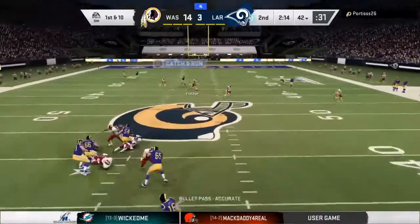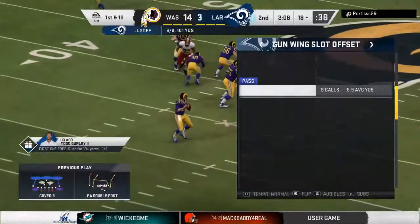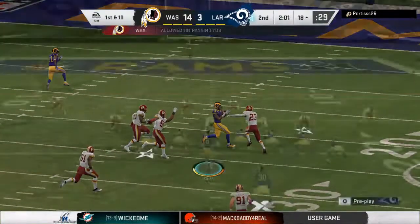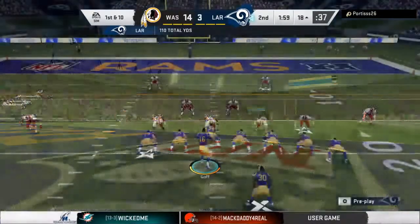Now a play fake here on first down. It's caught inside the 25. And they'll wind up getting this one all the way down inside the 20. 39 yards there, a big one. Second quarter action with 1:59 remaining. This offense finding its legs now.